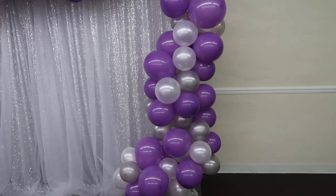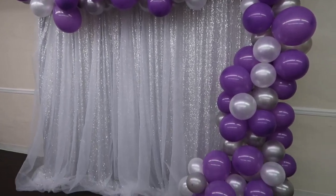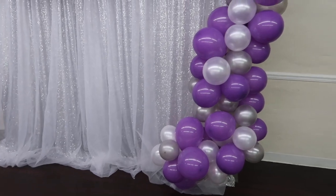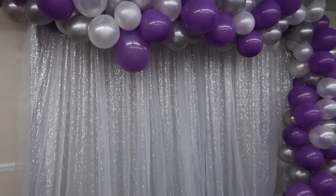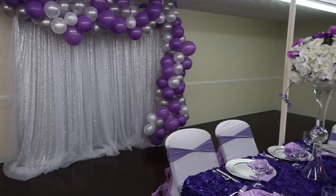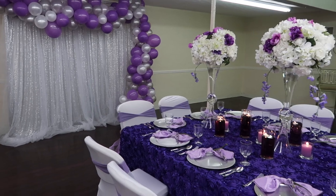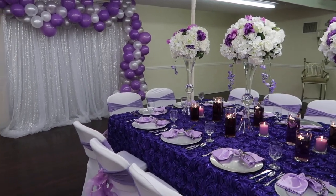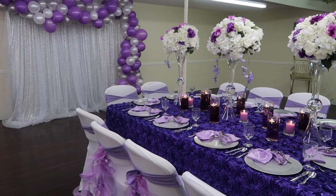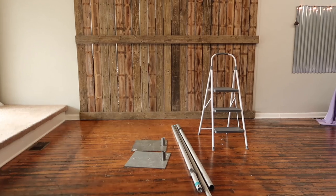Next up is something that I just have to have at events nowadays, and it's not balloons, although I am loving all of the balloon walls and all the creative balloon garlands these days. But the one thing that I think every event needs is a backdrop. So I'm going to take you guys through a very quick and simple tutorial on how to create a backdrop step by step, and I will also link the video in here to show you guys exactly how to do it.